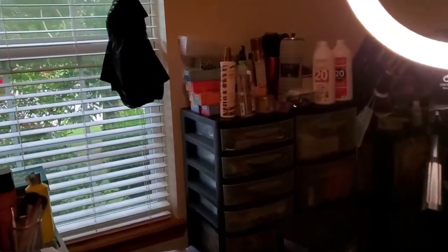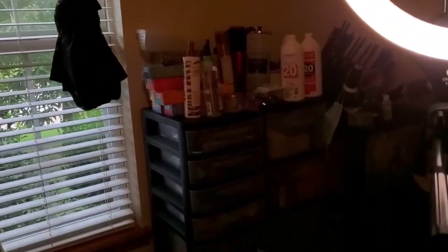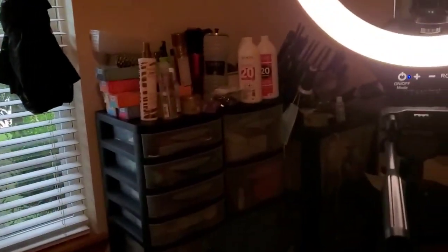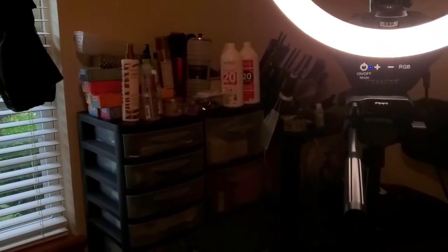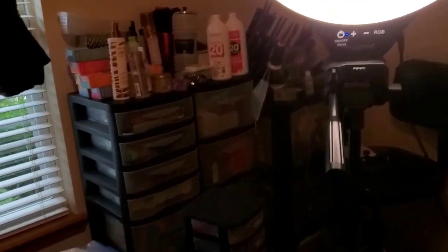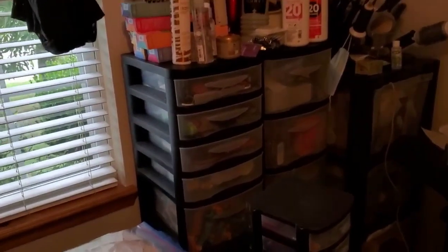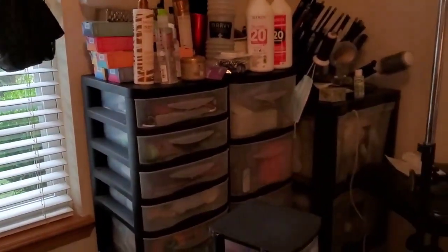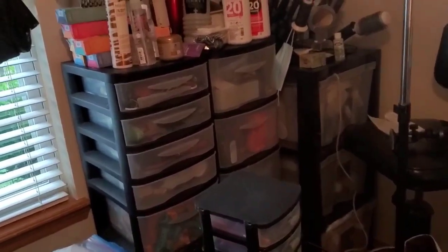One day we'll get to my salon products and all the stuff I use when I do hair. We'll get to that and kind of organize that. I may need another rollie for that stuff because all of that stuff is good stuff that I use, that I need, and that I have to do hair with when I do hair.